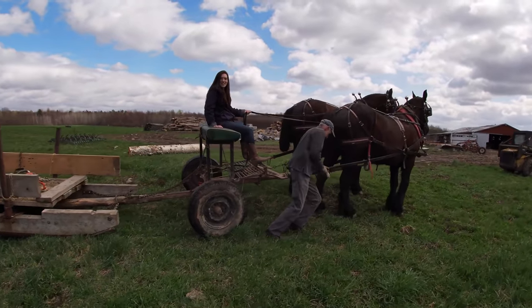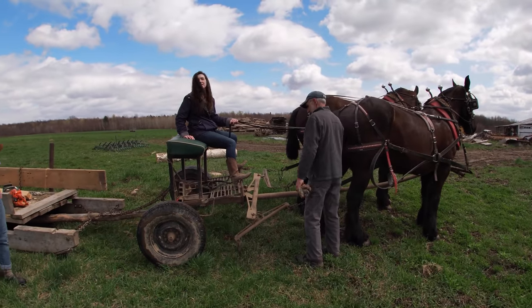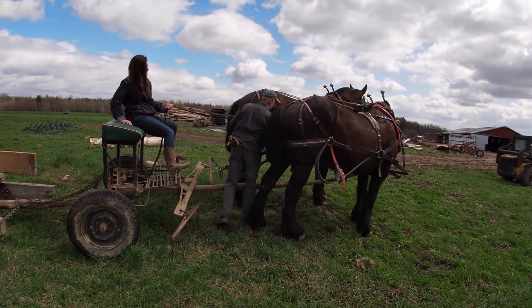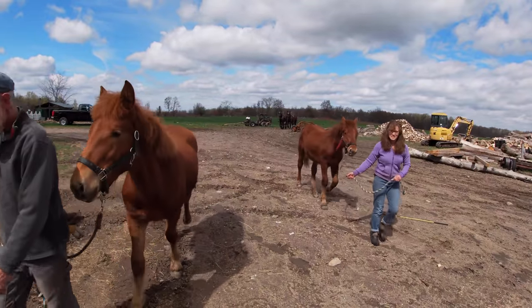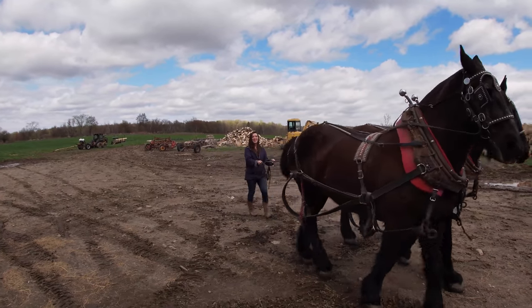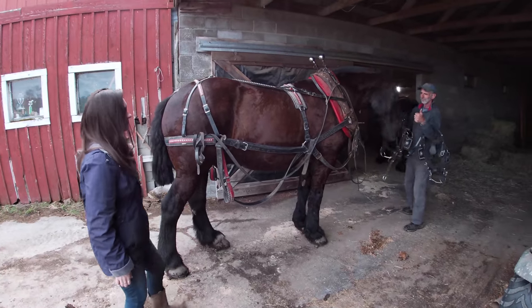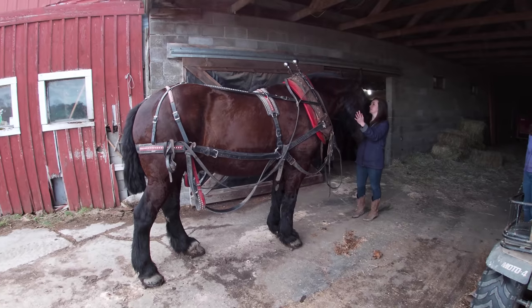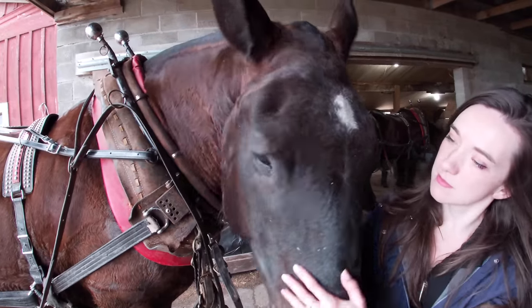How do you like the grass? Yeah, it's great. Good job, Daddy. You did all the work. I literally did nothing. Don't be so bashful. Yeah, whatever.